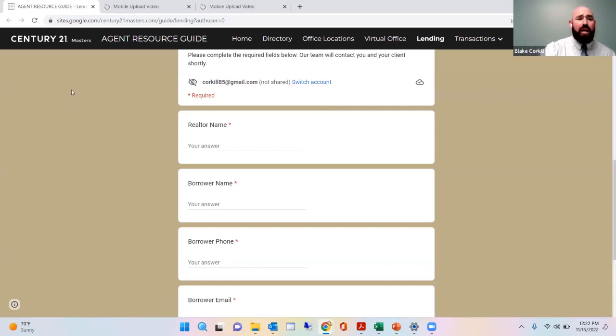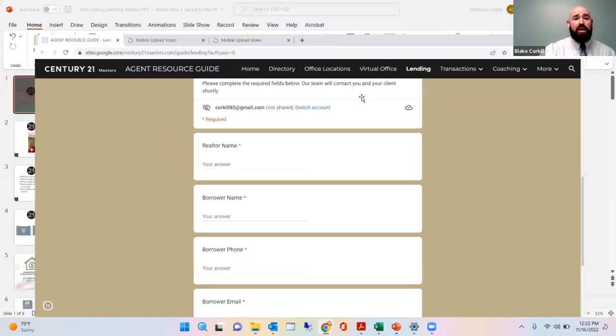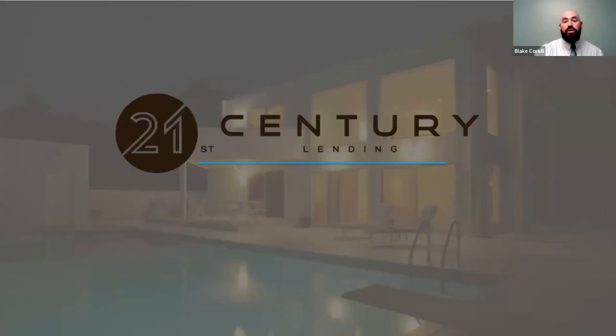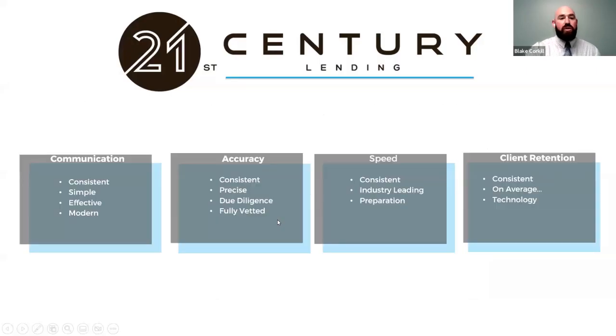Now, there are many ways and many tools that we use to ensure a prompt, smooth transition as we're going through this, right? One of the tools is constant communication. I know everybody says communication is key and everybody preaches they have communication. But as you see what we do as a company as a whole, communication and training on our level is very high. We execute at a high level. 21st century lending is no different on that. We are consistent, simple, effective, and modern.